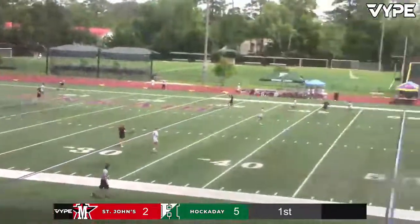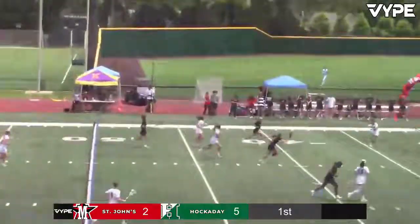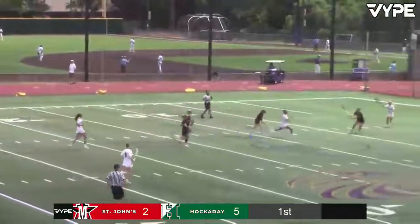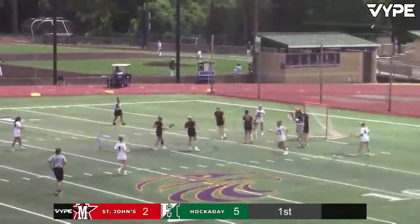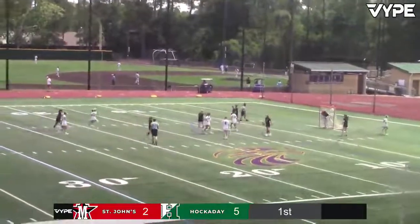Up the field again. She's throwing it over her own players' heads. Past the 40, Hockaday ball into the attack zone. Cross the 30. She's going to go in left-handed. Switch to the right, so she draws the shooting space violation, and she'll get a free position. Number 9, Sunny Wang.